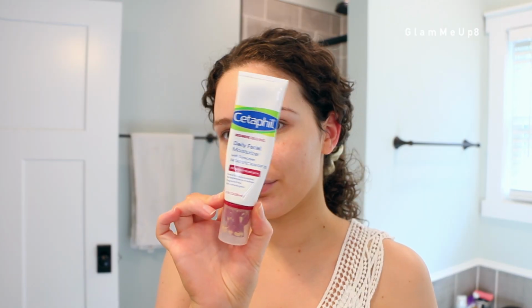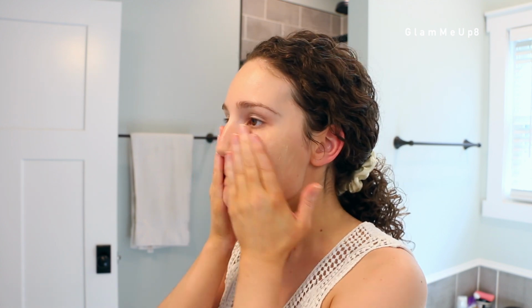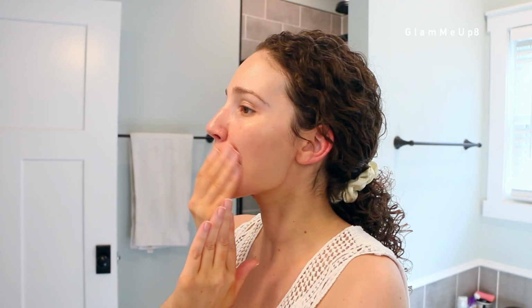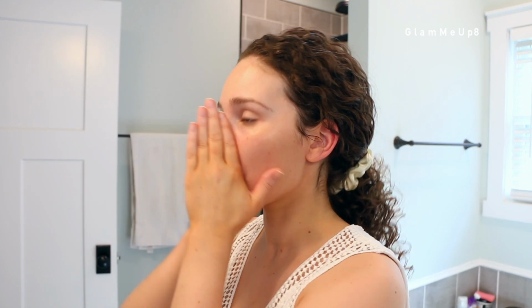Then I always follow up with moisturizer. I always use one that contains SPF, especially in the summertime. This one is from Cetaphil. This is their Redness Relieving Daily Facial Moisturizer. This has SPF 20. This is designed for redness prone skin, so it is tinted, so it's just a tinted moisturizer. And ever since I found this, I haven't been wearing liquid foundation, which I think is the main reason that my skin has been so clear, because my skin gets clogged pores so easily.